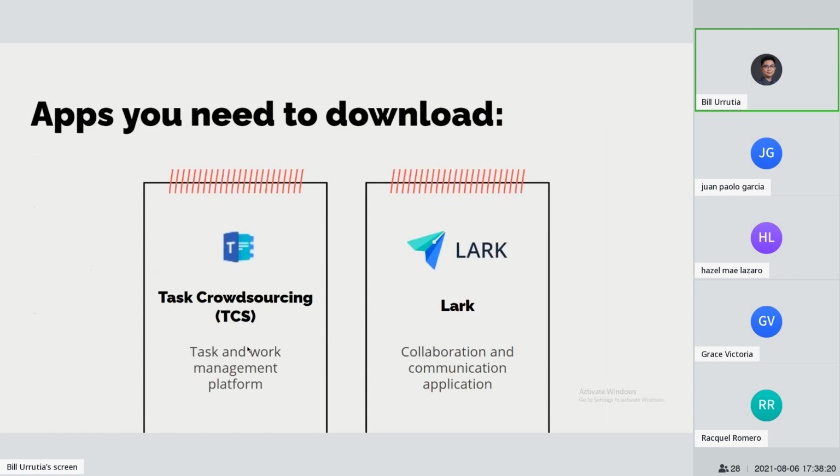Okay. Task and work management platform ang tawag sa TCS. This is where we're going to actually do the work. And yung Lark naman, collaboration and communication platform. So itong Lark, this is like the Chinese Skype. This is what they use. They don't use Skype. Okay, so they use Viber also. So they have Lark.